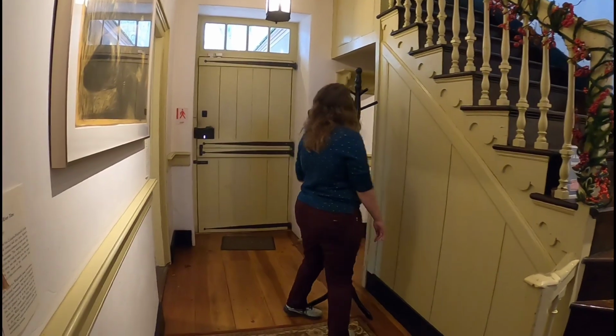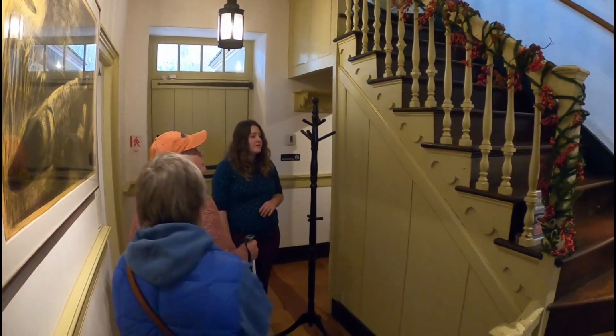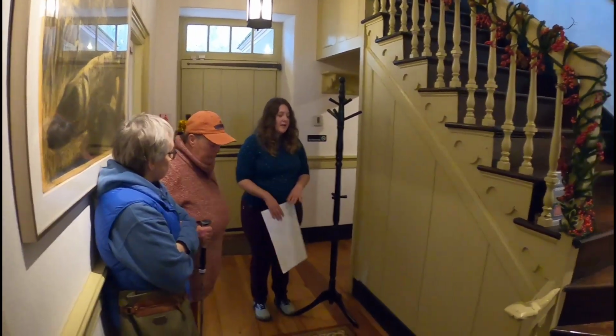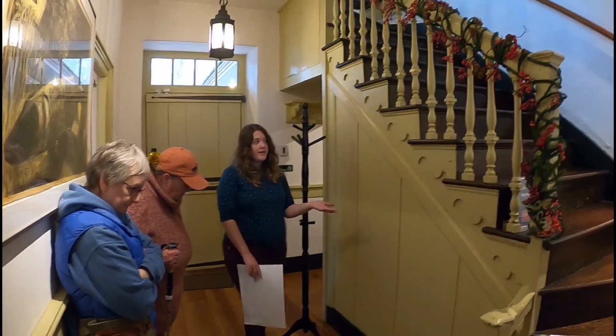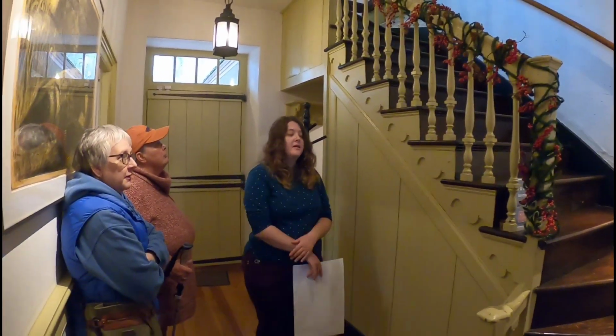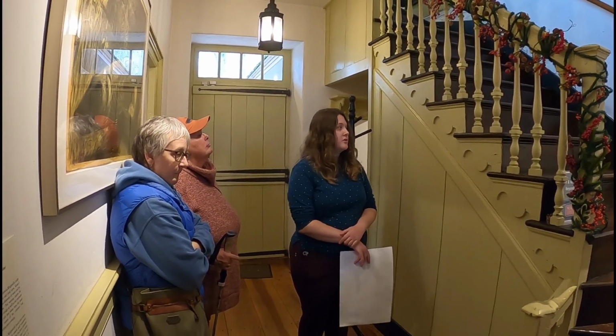So if we come to the hallway here, I like to point out that this floor itself is not original. However, the staircase is, as well as the second floor and the attic where we'll be going to. So much of this building has been preserved and is original.